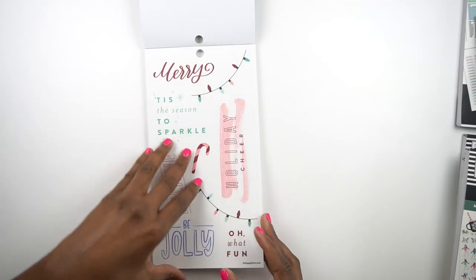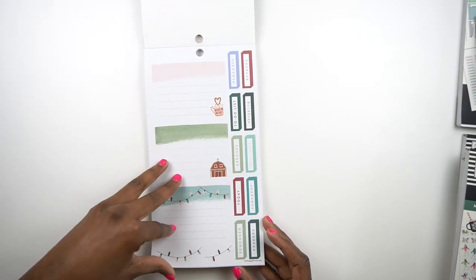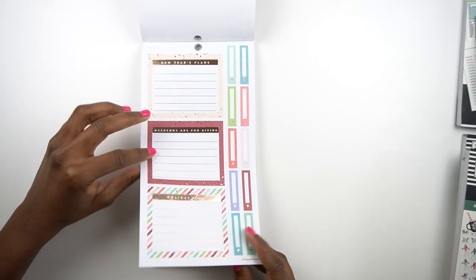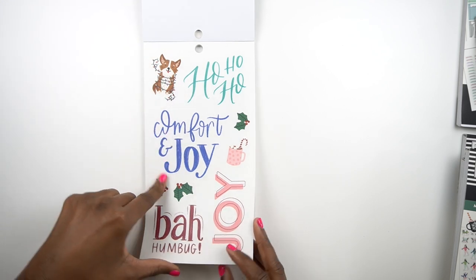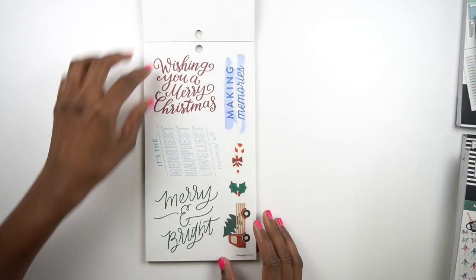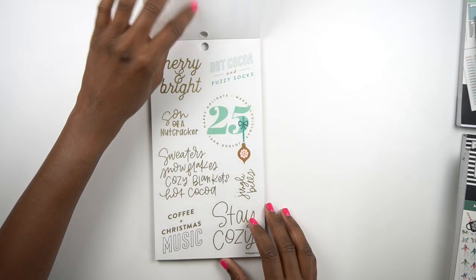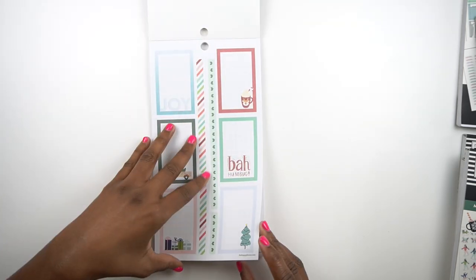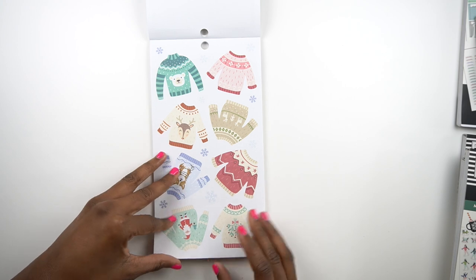Have some clear quote stickers with little lights. I like the color scheme of this too, kind of that mix of teal and green and not just red and green everything. Got some blue. Is that a whole blue quote sticker? Okay. And then that's bringing those rustic Christmas vibes. Some gold foil. More blue. They're hearing us. Oh, how cute, like the little ugly sweaters.